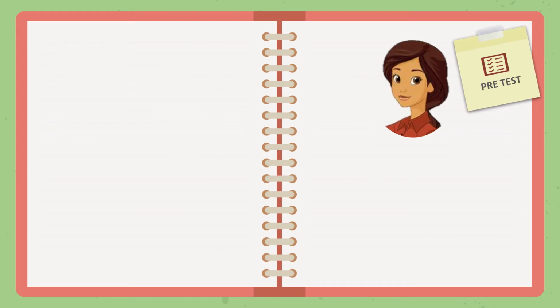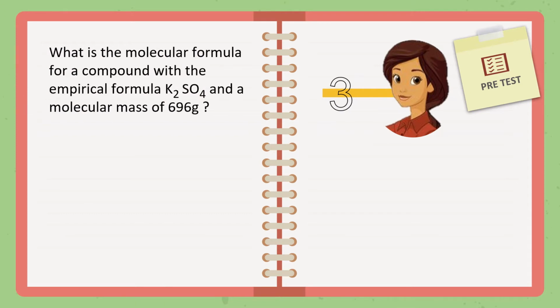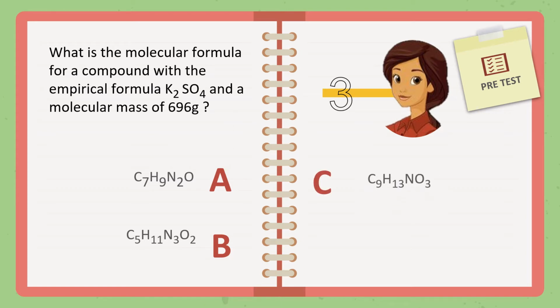Number 3. What is the molecular formula for a compound with the empirical formula K2SO4 and a molecular mass of 696 gram? A. C7H9N2O, B. C5H11N3O2, C. C9H13NO3, D. C8H12NO2.